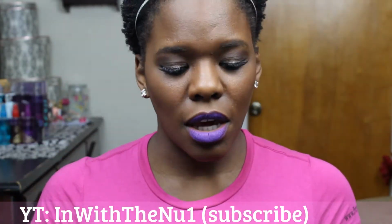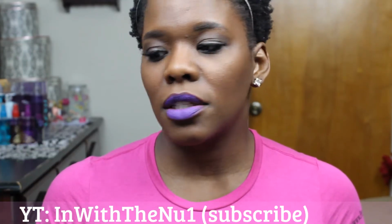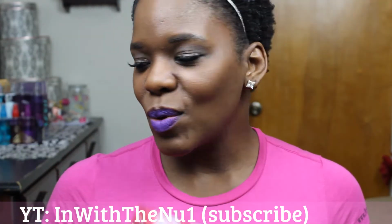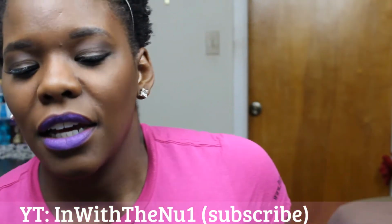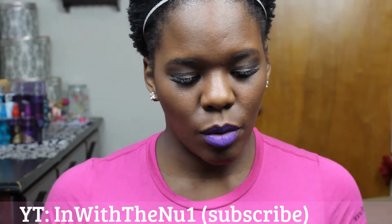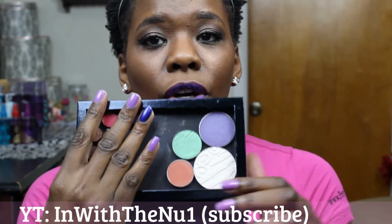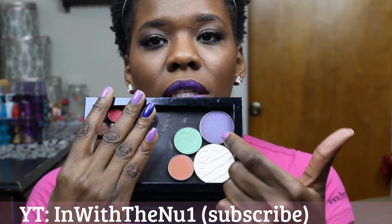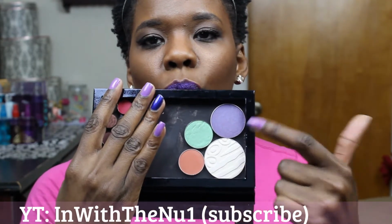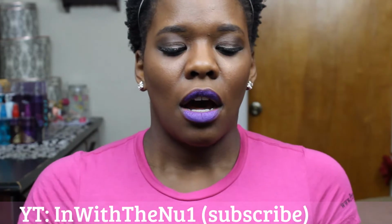I have not used it yet because I'm still using stuff from Imats and I have other palettes that are in rotation, but super cute and I cannot wait to use it. And then I also bought a couple of shadows that she also had for sale there. So I picked up these 4 colors. The smaller ones, the purple, the green, and this kind of rust color were just $1, and the larger one I believe was $2.